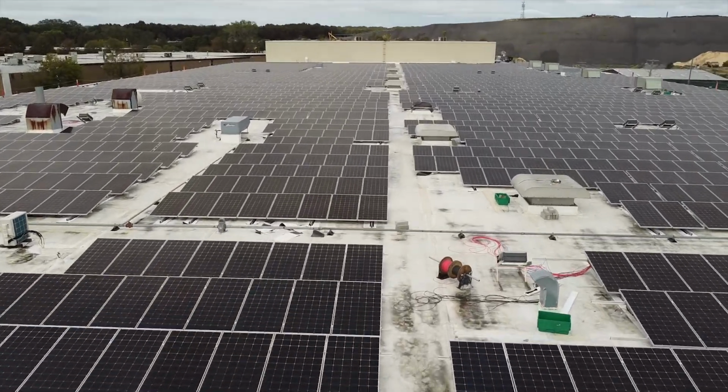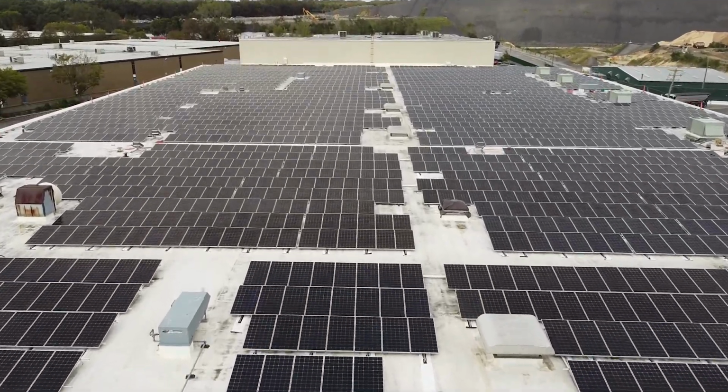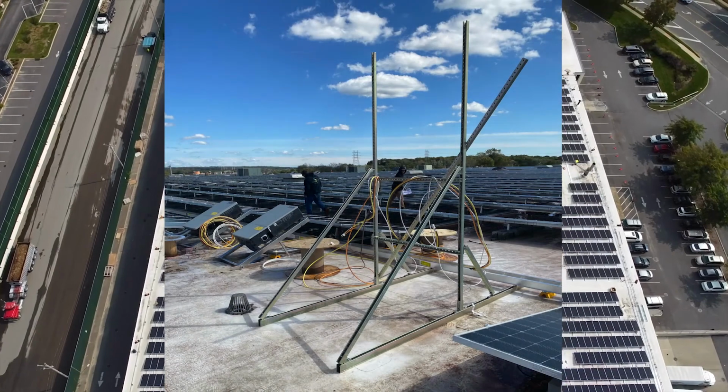We chose SUNation because of the years of experience they had and the expertise that they brought to the project. We knew that this was a large-scale project, and we wanted to make sure that we partnered with an organization that had done things of similar size and who would be able to walk us through the process.